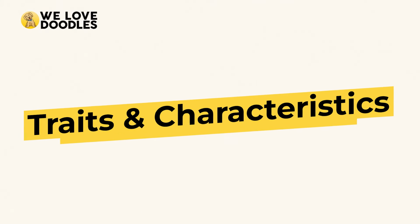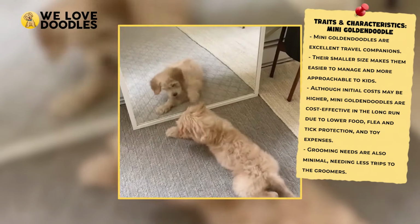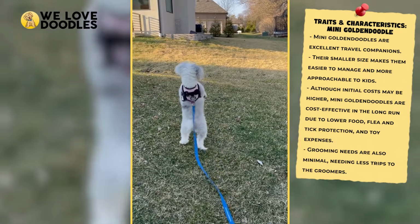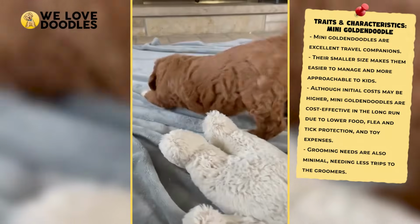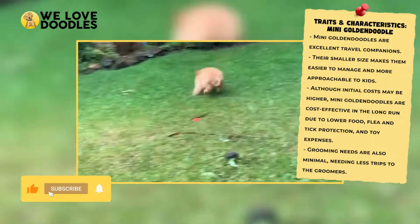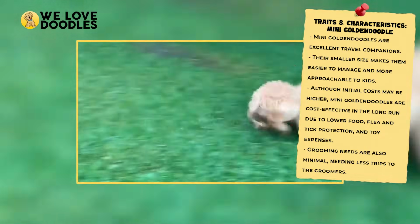Traits and characteristics: Mini Goldendoodle. The Mini Goldendoodle is much more compact, and so doing things like traveling is easier than ever with this pet. These are portable animals who are going to need constant attention throughout the day. They may not have the gas tanks of their standard companions, but ridding them of all that energy is going to be a job you do throughout the day rather than simply for an hour or two.